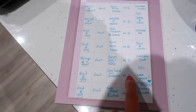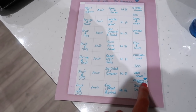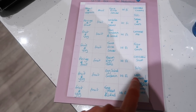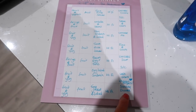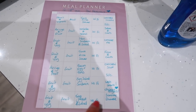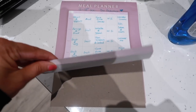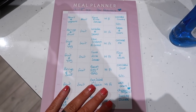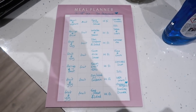And then Saturday is leftovers and chicken burgers. Well, Big Lee and Little Lee will have chicken burgers with salad, and I'll have leftover soup from the day previously, which was chicken soup. And then Sunday is a Sunday dinner. And again, it will all be sin-free because I'll do Slim and Well roast potatoes for myself. So that's our meal plan for next week. And I hope that it gives you a little bit of inspiration on what meals you can cook next week.